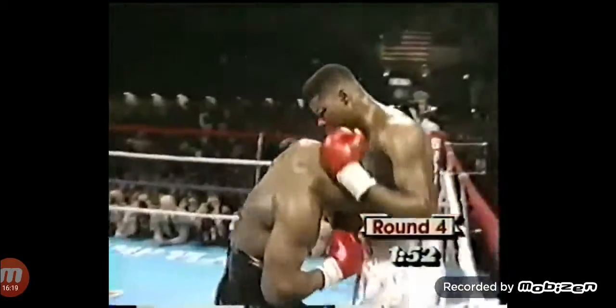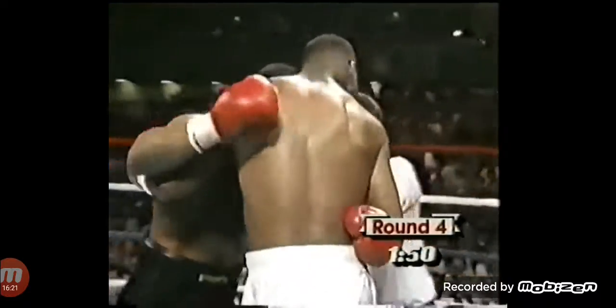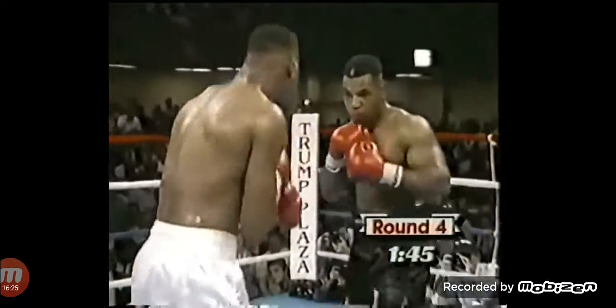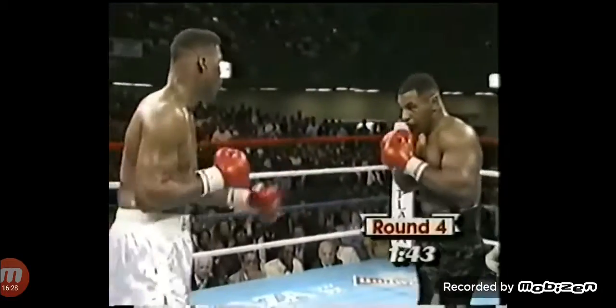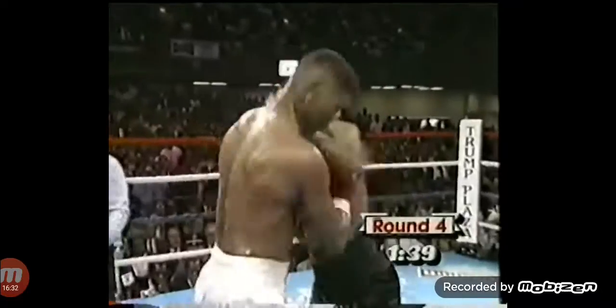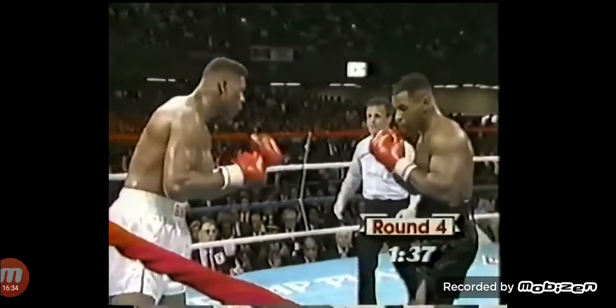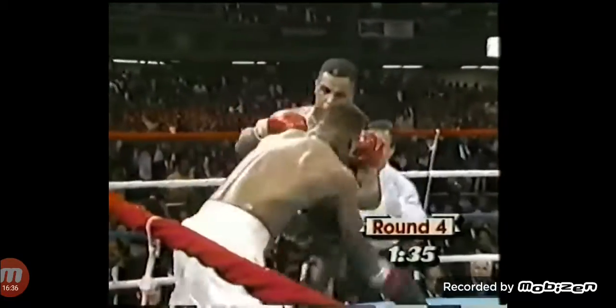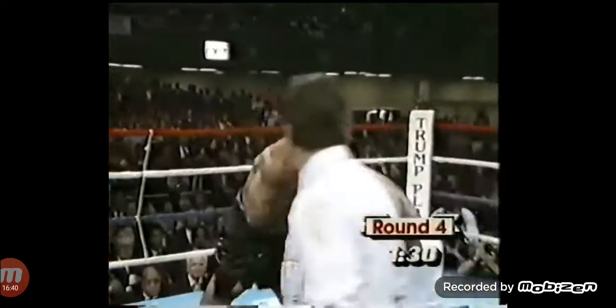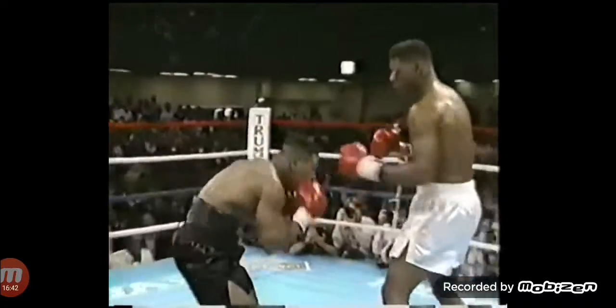Now, Mike Tyson has made Biggs fight his fight. So far, the cut has not been any worse. And remember, it was a pretty good job done by Ace Parada's cut man in the fight with David Bey. But again, Tyson just putting all the pressure on him, having it his way. A good short uppercut by Mike Tyson.